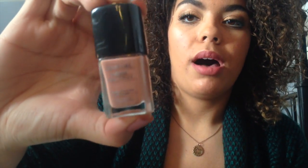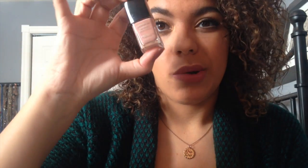Something else from CoverGirl I got is one of their nail polishes. Took the price tag off, but I think this was like $1, and it is in the shade Megawatt Mauve, and it's pretty much that. It's a mauve color with a little bit of iridescence in it, but nothing obnoxious, because I hate metallic polish. But this is a gorgeous color, and I do really like the formula.